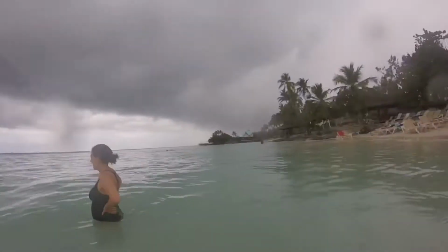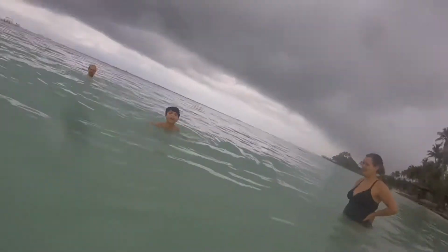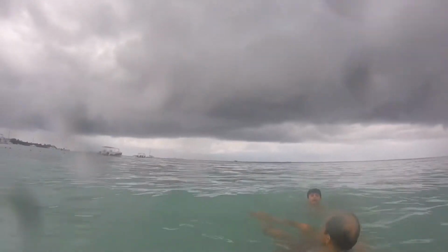Okay, so I just stopped paddleboarding because it started raining outside right now. So I guess we're gonna have to take a break from the beach a little bit. So right now we are swimming in the rain. And we're swimming in the ocean and it's raining. So. Oh, look, a submarine in the distance. Look at the submarine!